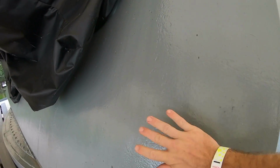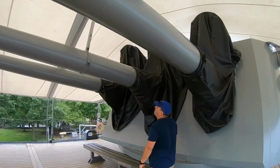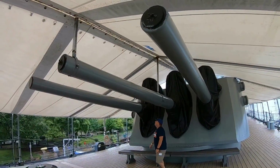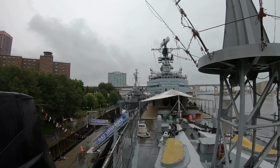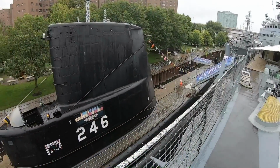The plate on the front, 6.5-inch thick steel. Those guns would recoil 21 inches when fired. Even standing in it, walking around it, and walking away from it like we are now, it was almost impossible to fathom the massive size of this weapon. We're gonna head down to the submarine next.